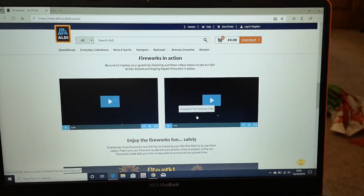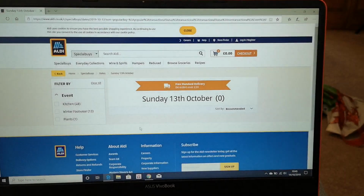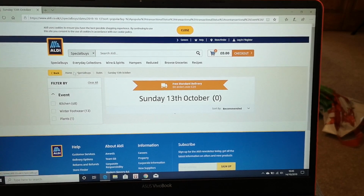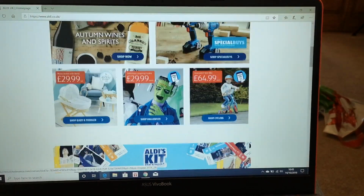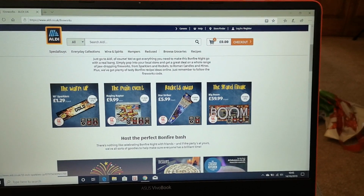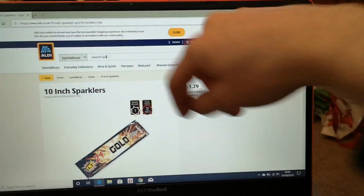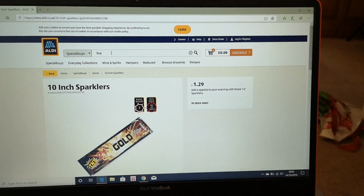Plenty of other bits. Now, where is the tab I wanted? There it is, party selection. And that's completely useless. I perhaps should have checked the page before I did that. Bear with me 2 seconds. So it turns out the website's bad and there's no point doing it. And that just brings up one thing. So I'm going to do it the old-fashioned way. If I could actually spell fireworks, that would be useful even.